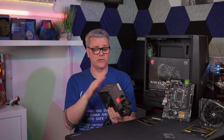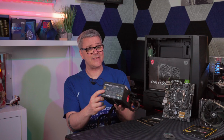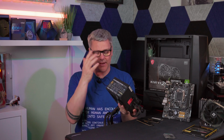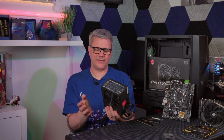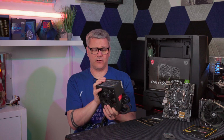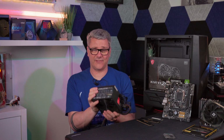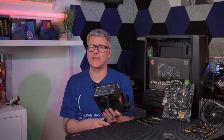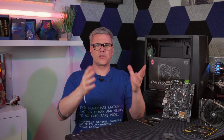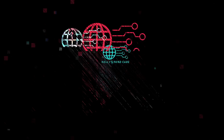Now, I would only recommend this if you haven't got a lot of money. It does say it's an 80 Plus Bronze on the side. However, Aerocool, they normally do fans. I have had this for a couple of years, and it hasn't let me down at all. It's a really good power supply. So we're using this for the build. So those are all my components. Let's get to the build.